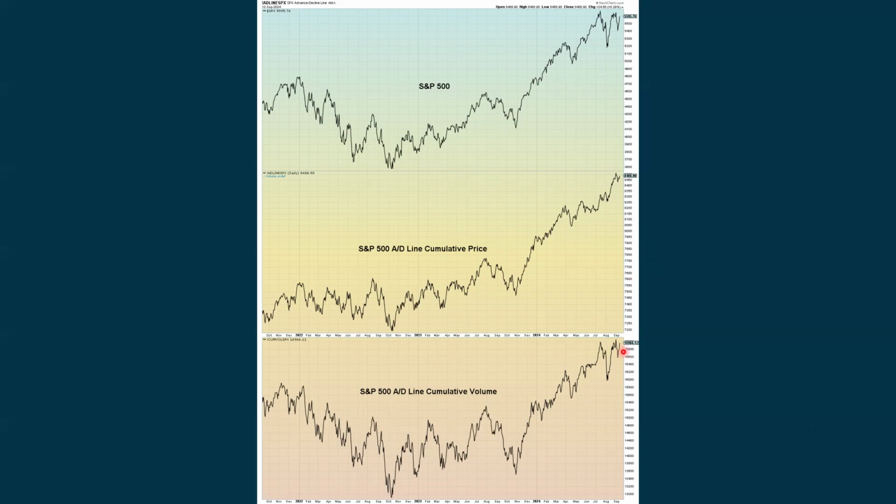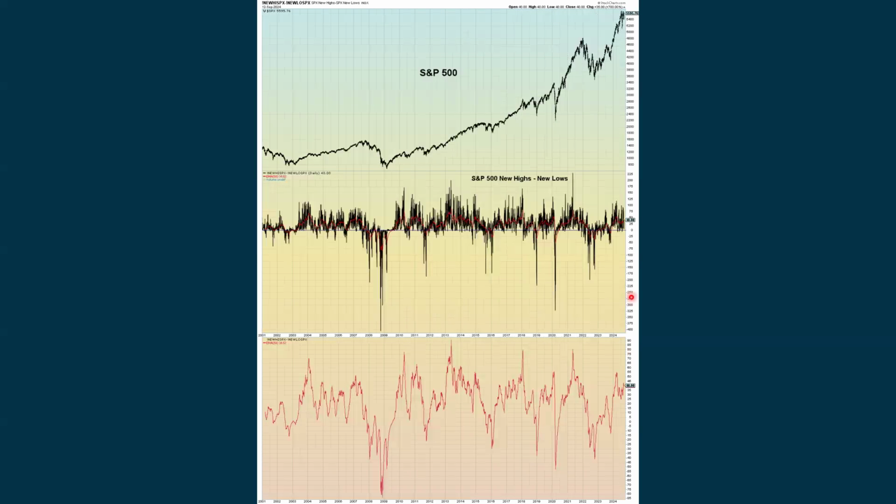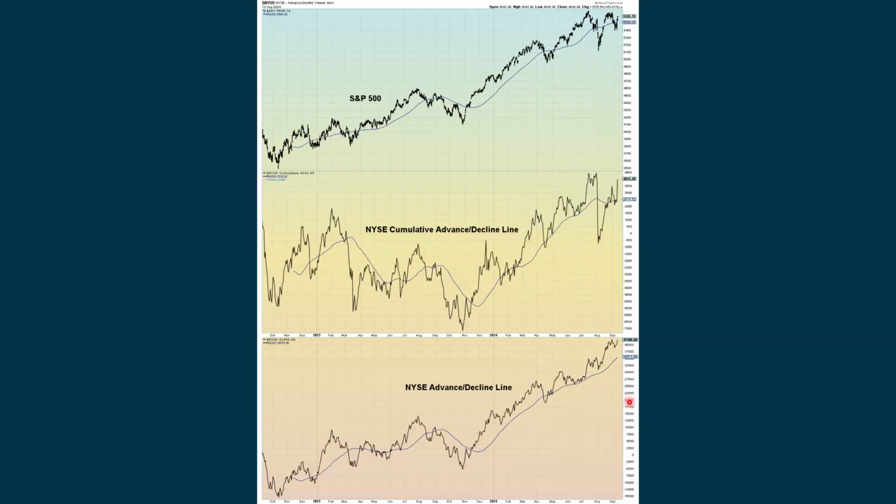That could be positive when volume leads price. When we're going up, that's positive. When we see volume leading price to the downside, that's usually negative. And we look at the highs minus the lows here, where we are positive, and then a 50-period moving average of that. We're still going down, but this is a 50-period moving average, so it takes a while for this to turn and go back positive.